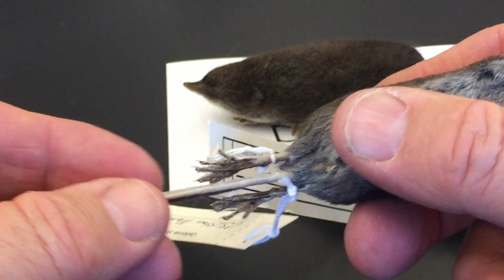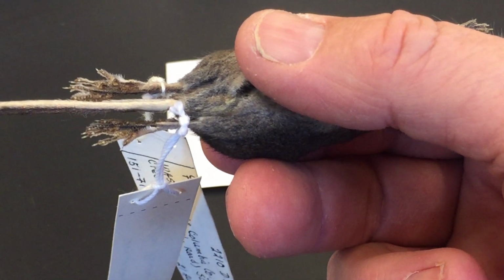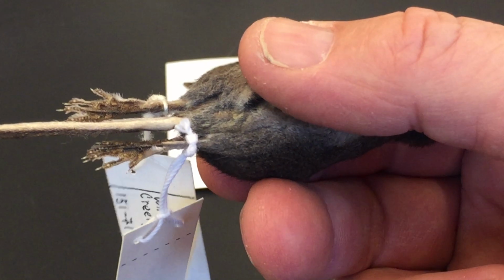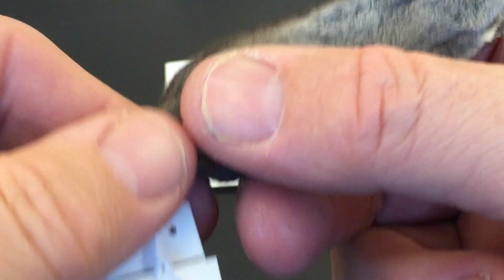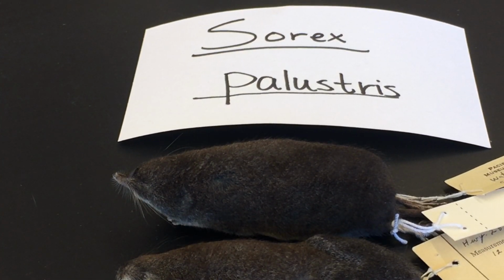Now, you may not be able to see this so well, but we'll do what we can here. The reason they turn into paddles is the toes and edges of the hind feet have a fringe of stiff hairs. And those hairs act as if, when we're swimming or paddleboarding or whatever, we're wearing flippers. It's like they have webbed feet. So this is how you can tell an aquatic shrew from a terrestrial shrew, that they have these stiff hairs on the hind feet. So this is Sorex palustris, the American water shrew, an amazing, amazing aquatic insectivore.